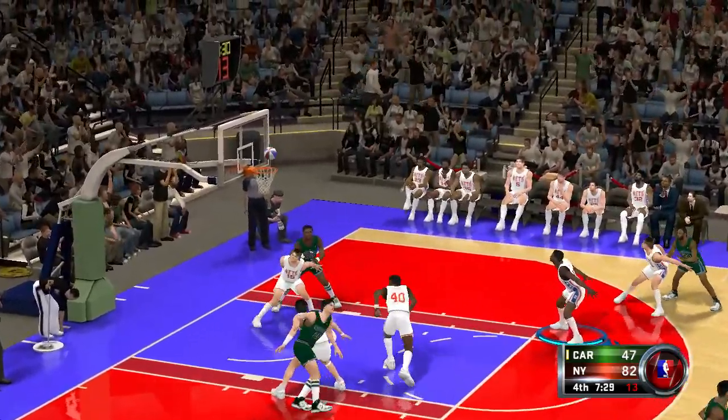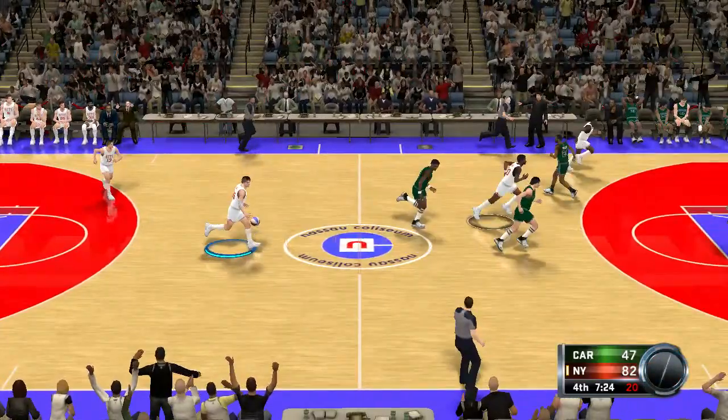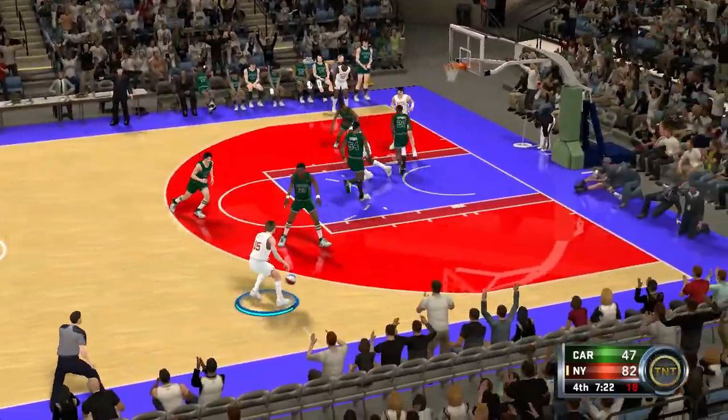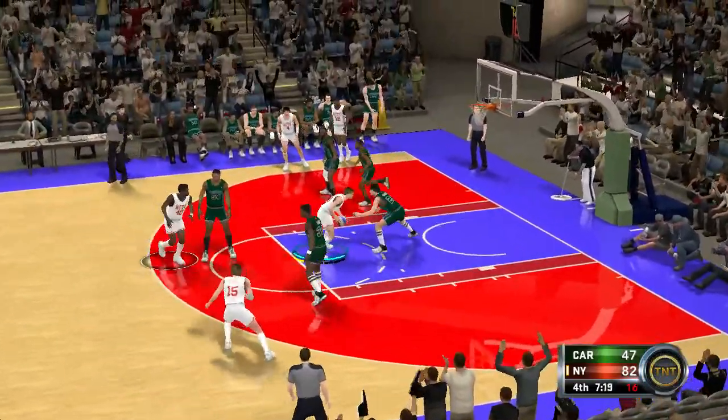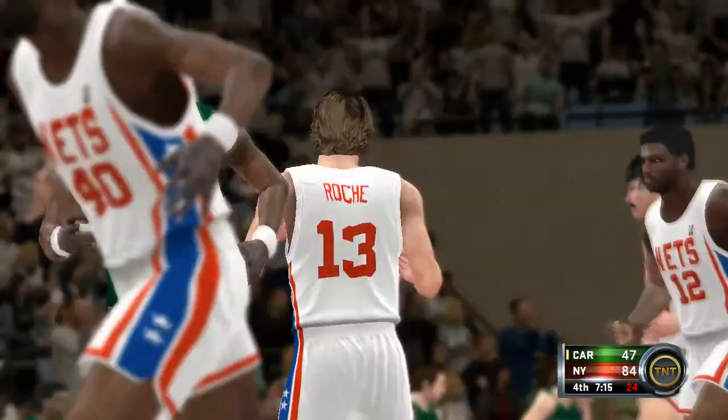Here's Caldwell. No good on the triple. They have really been a group of glass eaters out there today, fellas. I mean, just devouring any and all rebounds. And I think that's the difference in the game right now. A double-digit lead in that category.